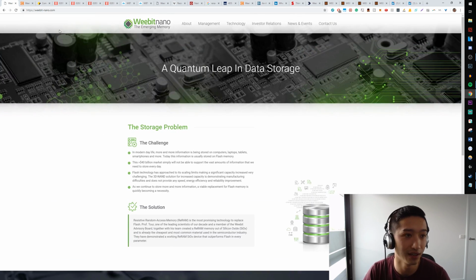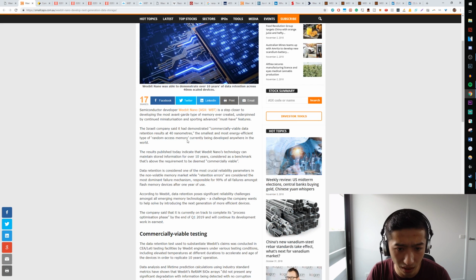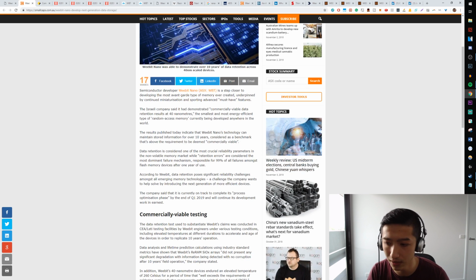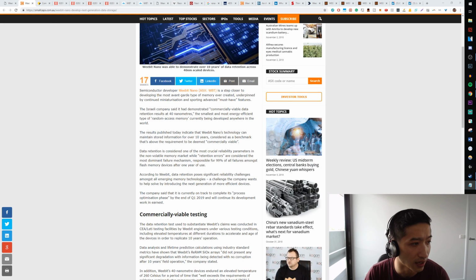But anyway, I did a bit of research on them. This is one of the articles that I came across. Weebit Nano looks to develop next generation data storage. Released October 18. So what's that, about 2 weeks ago? A little over 2 weeks ago. The company is an Israeli company. They were founded in 2014, I believe. So just let me double check. Yeah, so the company was actually founded in 2014.